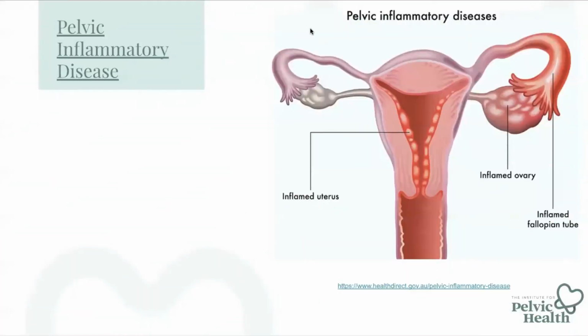We've got you covered. And today we'll be talking about pelvic inflammatory disease, STIs, and how the pelvic floor could potentially get involved. So pelvic inflammatory disease is an infection of either the cervix, the endometrium, the fallopian tubes, or the ovaries. And this infection can cause inflammation anywhere within the pelvic floor. PID affects around 1 in 8 women and is most common in sexually active women ages 20 to 24.